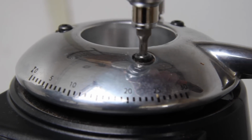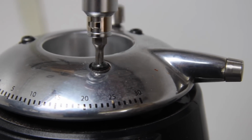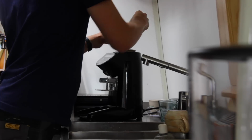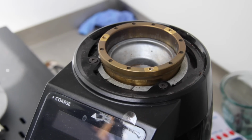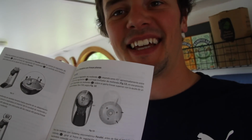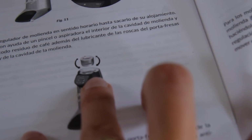My next task is going to be to give the grinder a little clean. I'm talking about the actual sort of cogs in it. You'll see. This is what I'm confronted with. Not quite sure what to do from here. It doesn't help that the instructions are just in Italian. Looks like that thing twists out.